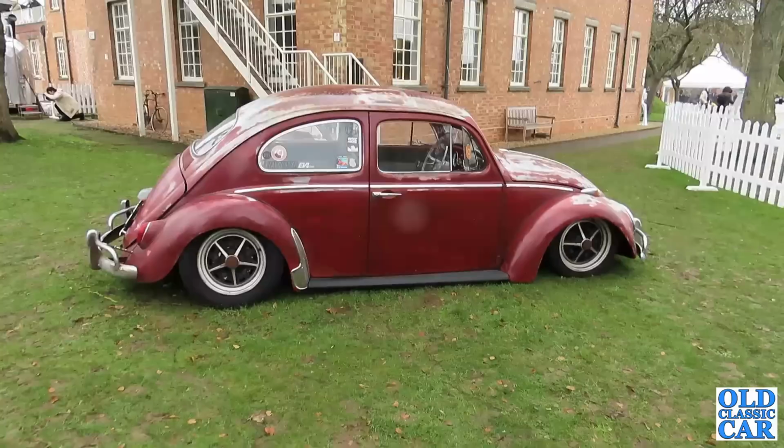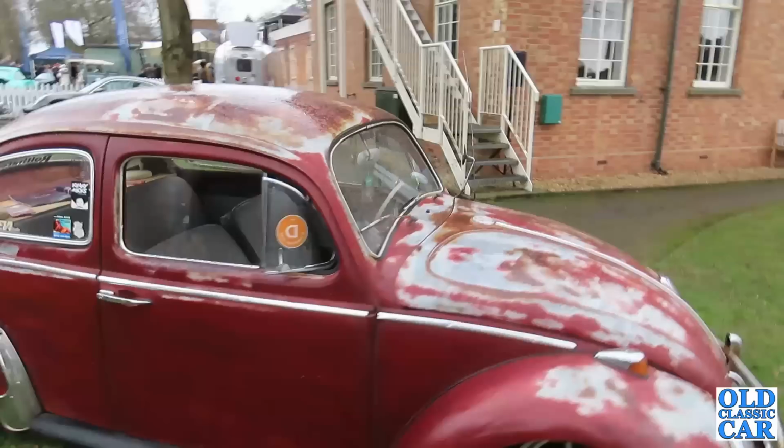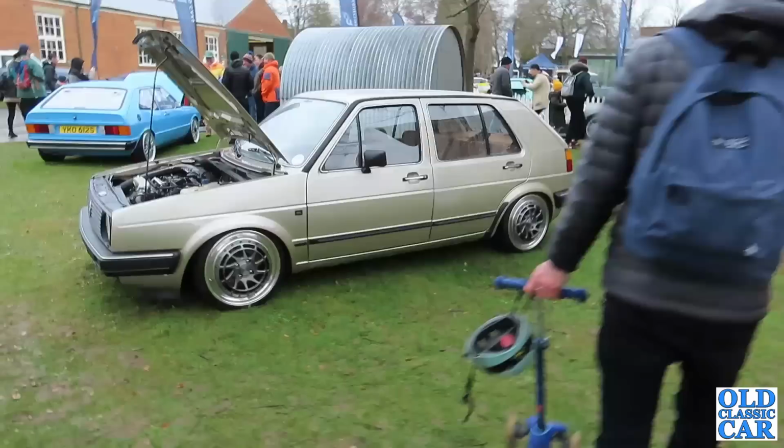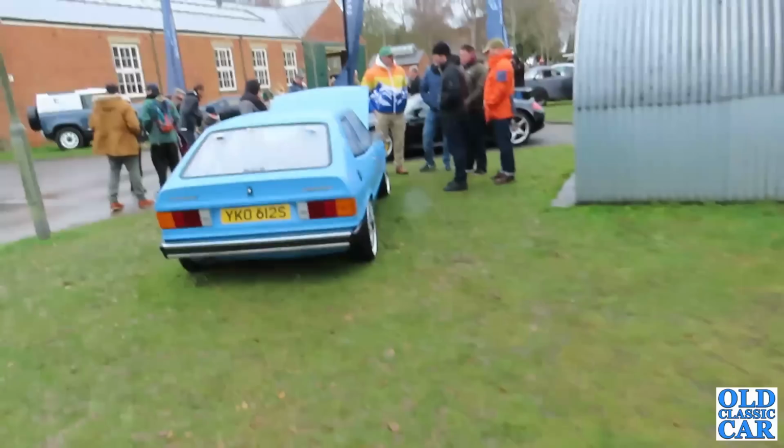Much lowered VW Beetle here. The rain is easing off a little bit. The wind's getting up, but the rain is starting to ease up a bit. It's meant to blow through, so fingers crossed it will do. But we'll plough on regardless. We're plucky, hardy souls here at Old Classic Car and Car Traction, respectively.